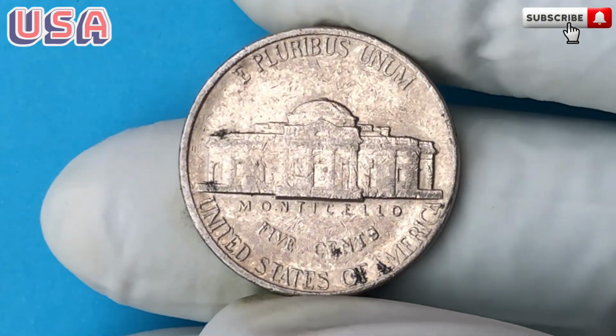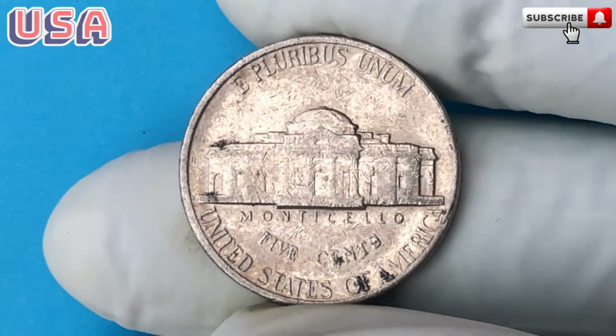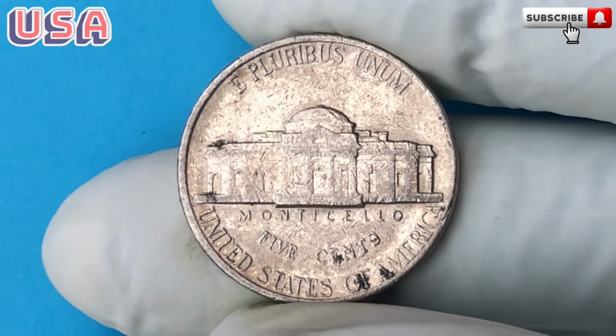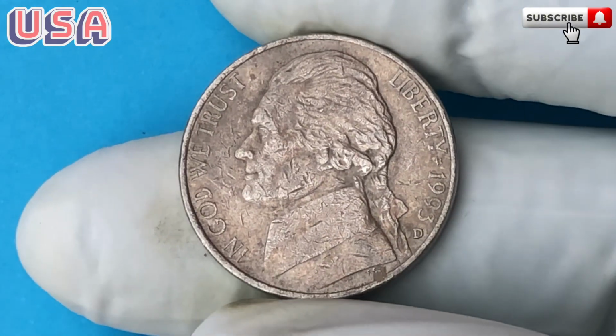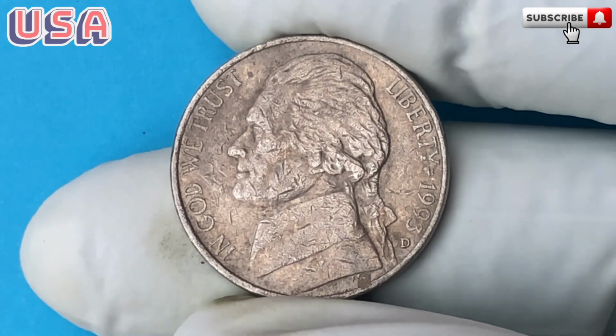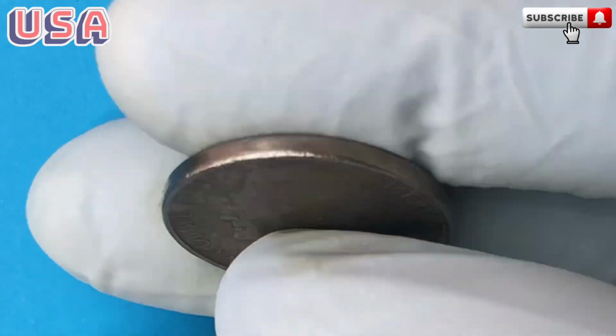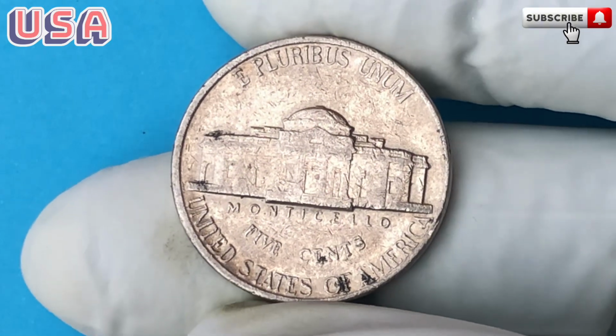Most 1993 nickels were minted at the Denver Mint, where they received a D mint mark. And for many years, these coins were the standard, circulating widely throughout the country. However, what many people don't know is that there was also a very limited run of 1993 5-cent coins minted at the San Francisco Mint. And here's where things get exciting.